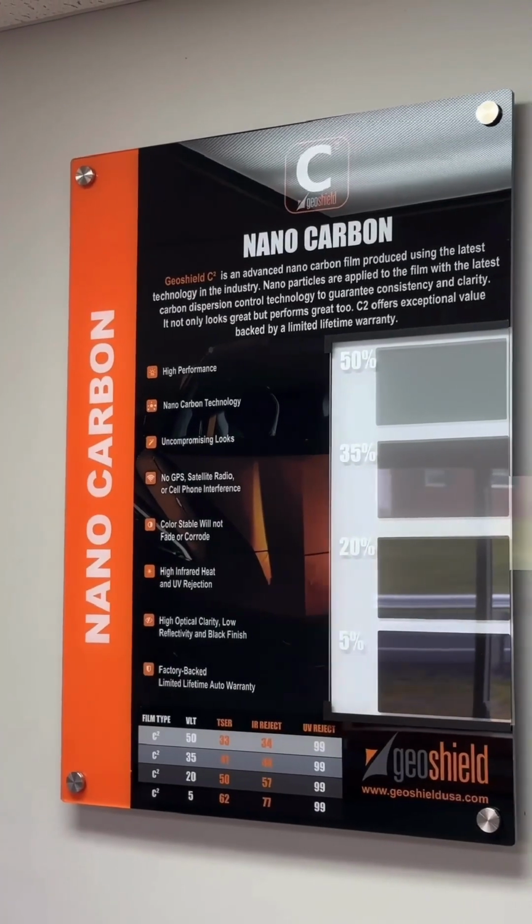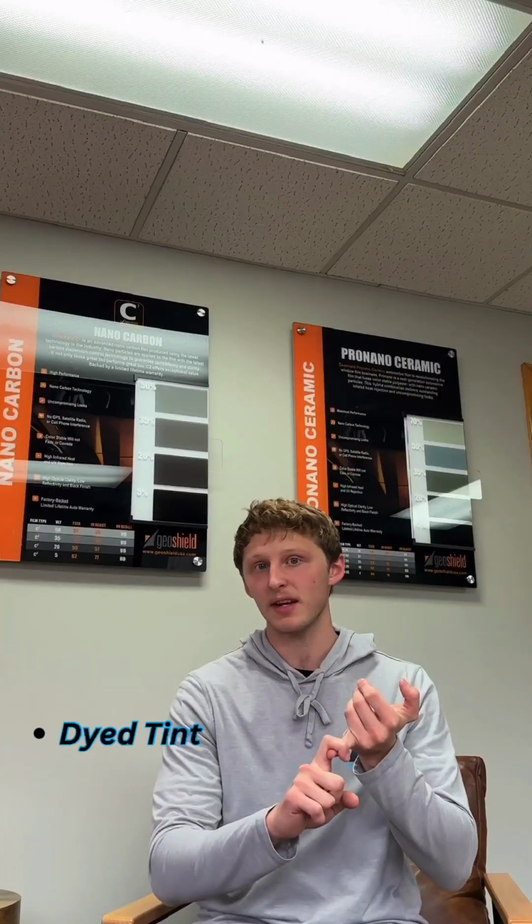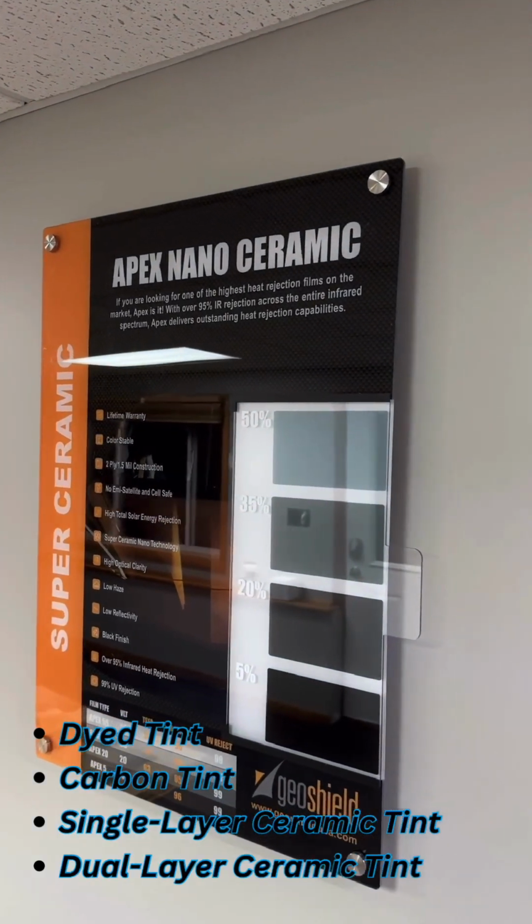The first thing that you're going to need to consider is the actual material that you're going to have put on your car. Now, most professional tint shops are going to have between 2 to 4 different options, and they're going to go in order from least expensive to most expensive: a dyed tint, a carbon tint, a single layer ceramic tint, or a dual layer ceramic tint.